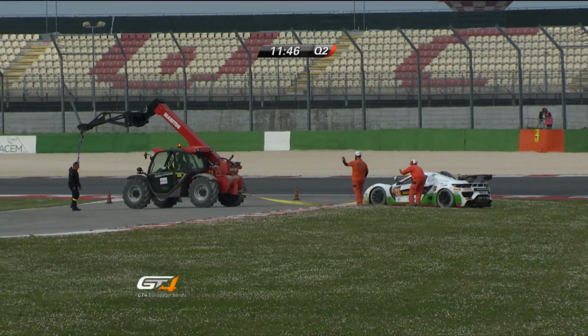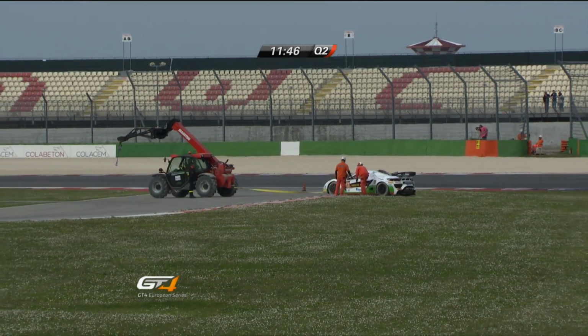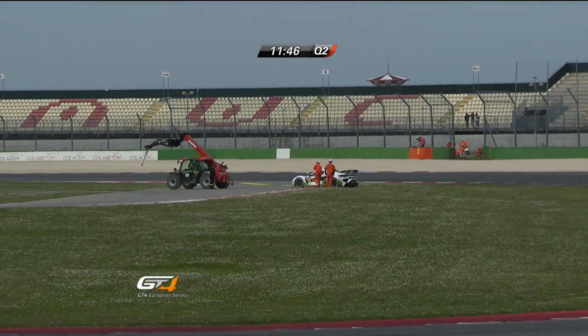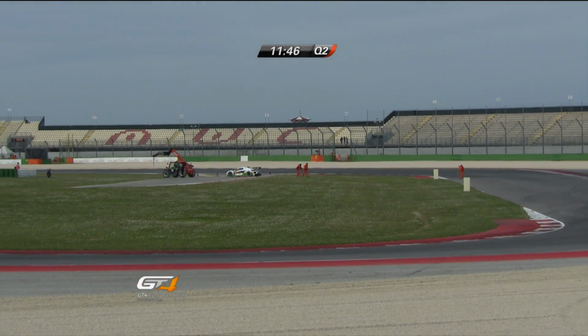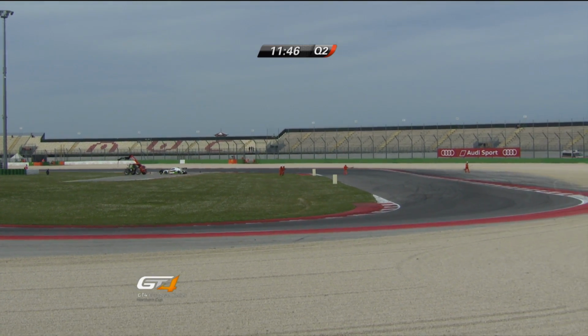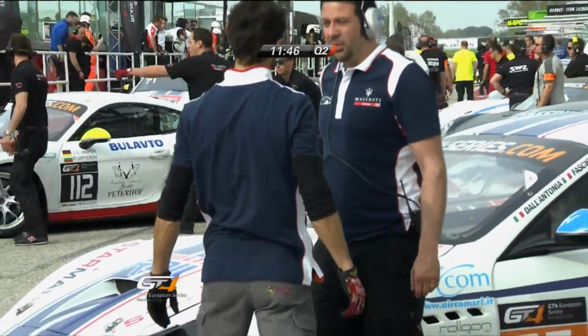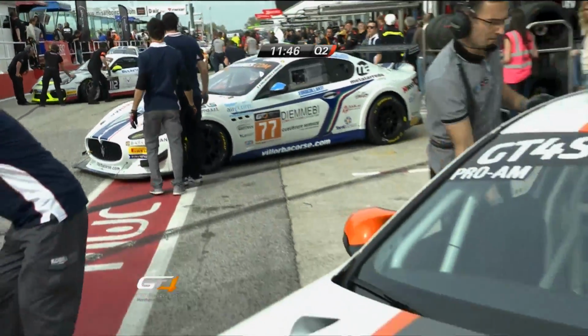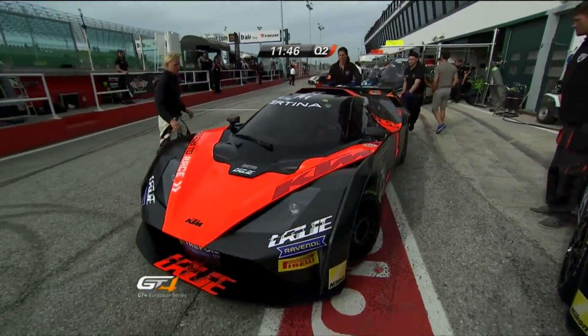But for number 11, that's probably the end of their session. The clock's still counting down. No, in fact, it's just stopped. 11:46 it stopped at. Red flag came out with 12 and a bit minutes remaining. But there go the marshals back on the track, sweeping away. Tricky corner, turn 12. Doesn't look like much of a corner when you approach it on a bike, when you're learning the circuit, but when you're coming in at full chat in a GT4 car, clearly, particularly for the Antons, it's a little bit tighter than they realised.